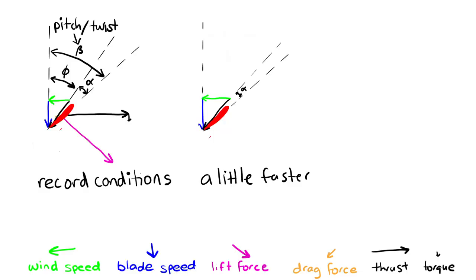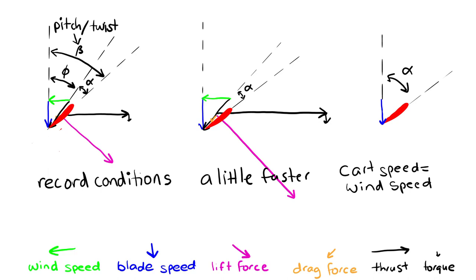Okay, so here is your bonus analogy, which didn't really fit in the main video, but I wanted to include it anyway. Did you notice that when the cart was going faster, we needed to increase the pitch of the propeller, and when it was going slower, we needed to decrease it?